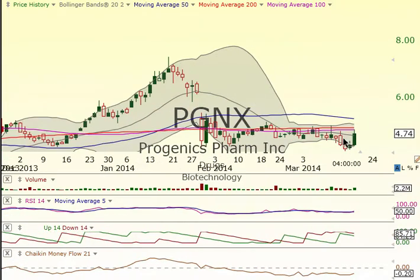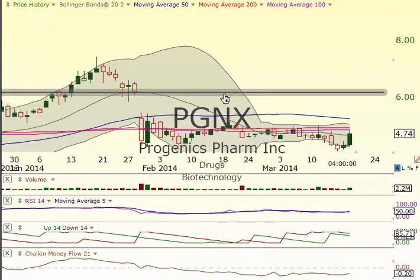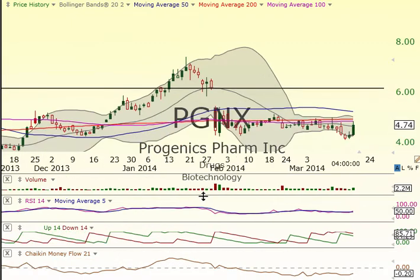PGNX looks good off this double bottom. Came up, hit some resistance. Watch for this to break over this resistance right here. It has a nice gap fill that needs to get filled up here at the 6 and change, 615 area. So once we break out of all this right here, look for it to come up and close this gap and then probably pull back down again, but there's plenty of room for the upside here.